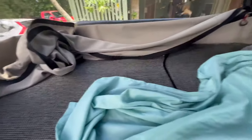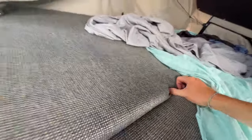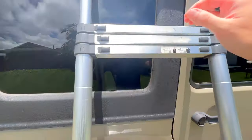Ugh. The padding is not the greatest. It's like about an inch and a half thick. And then this is actually kind of cool. You can take this out and then get to the bottom of the Jeep if you need to, if you're sleeping in the top, which we haven't done. We've just been using the ladder. But say in an emergency situation, if we need to get in really quick, we can do that.